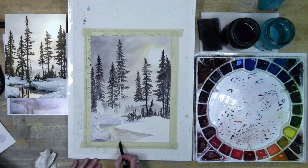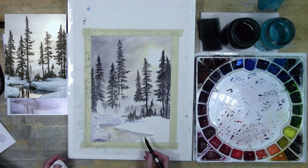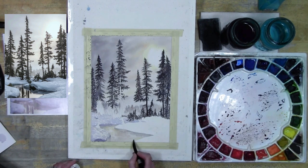So did you wet that completely or just higgledy? Yeah, I wet the full thing for this one. Okay. And I'm going to increase the yellow somewhat over here. Okay, I like that better.